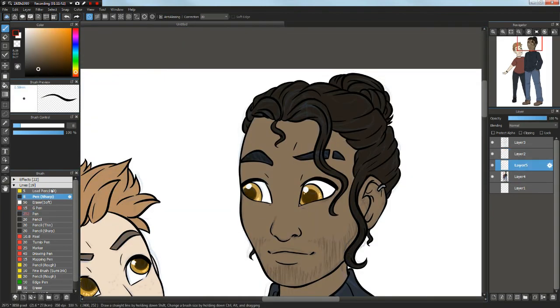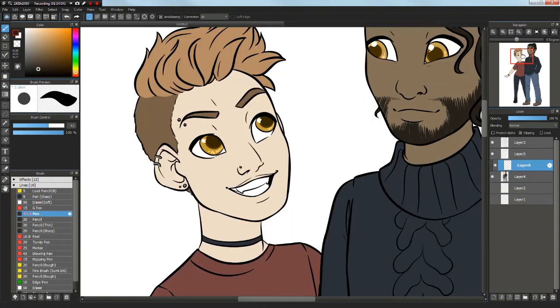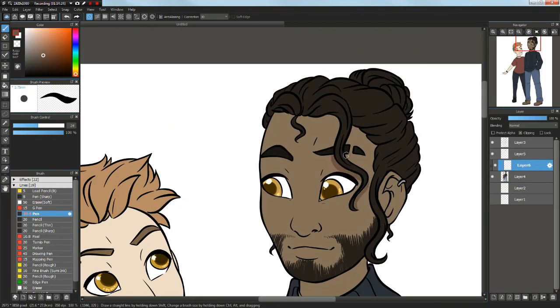And now it's time to do that facial hair. So I just turn my sketch back on, color it black so I can actually see it, and then go in with my pen tool and just fill that in. I need to learn how to draw facial hair a bit better, but for now it's pretty okay.